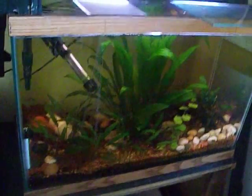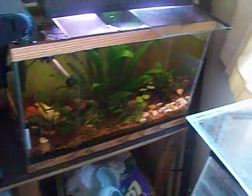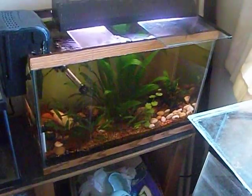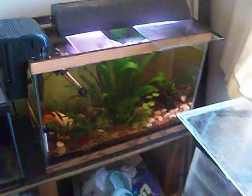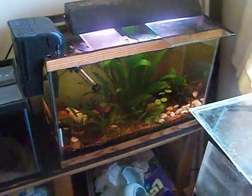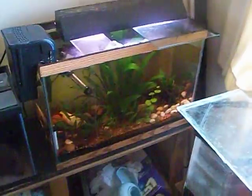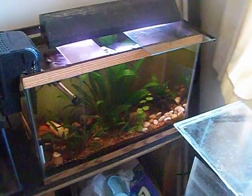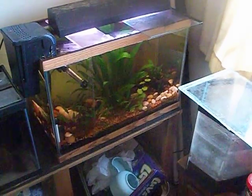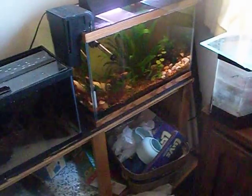My bristlenose, I only ever see one. So I'm kind of getting to the point that I want to get in here and rescape this a little bit, and that'll almost just be so I can see what I have in there, because the coolies and the bristlenose both like to hide, so I'd like to be able to see how many coolies I have left out of, I think it was the 5 or 6 I put in there, and I think 2 died that I know of, and I don't know if the other ones are still in there. But with fish that hide like that and are nocturnal, it's sometimes hard to keep track of how many you have. I was really hoping that they'll eventually breed.